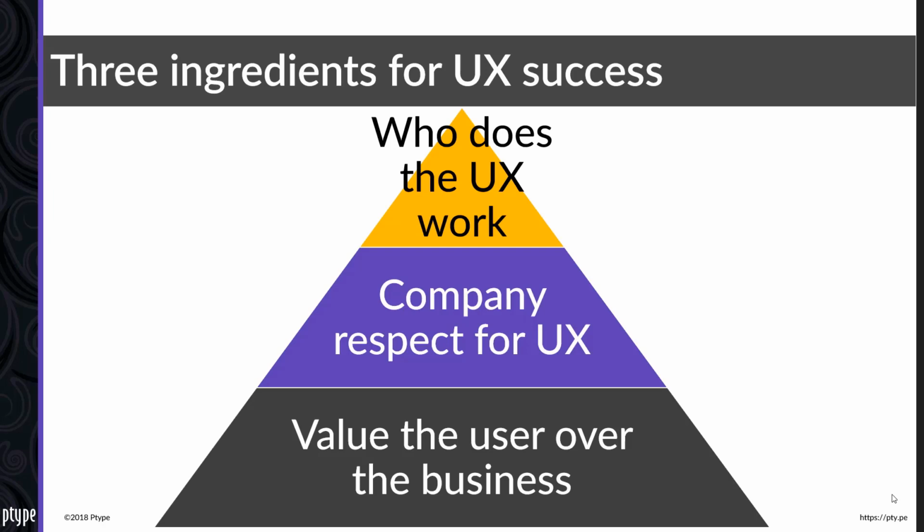Hire carefully. These three work together, in that hiring the wrong UX people will give your company ammunition to disrespect or circumvent UX. Not valuing the user over anything else means that wrong decisions will be made in all areas at all levels. And if you hire great UX experts but don't respect them, don't give them the time they need, and don't follow their designs, you've also killed the pyramid. These three work together.